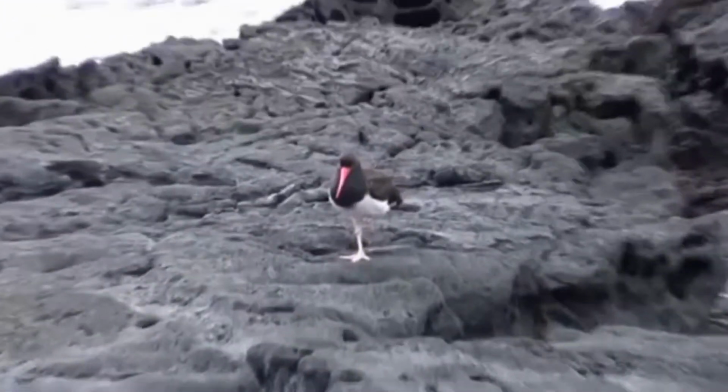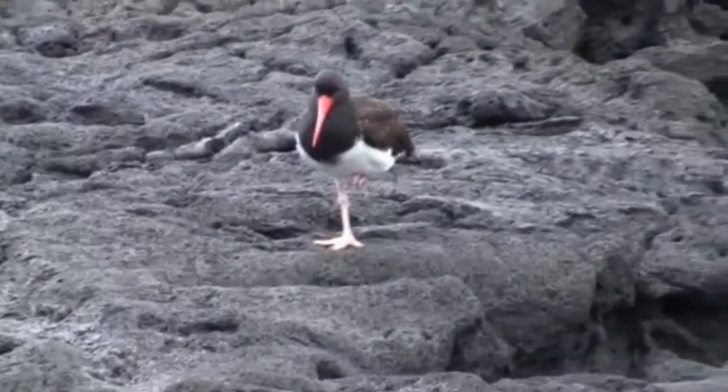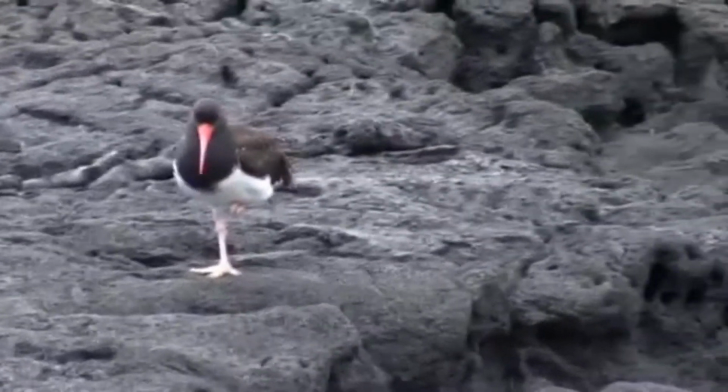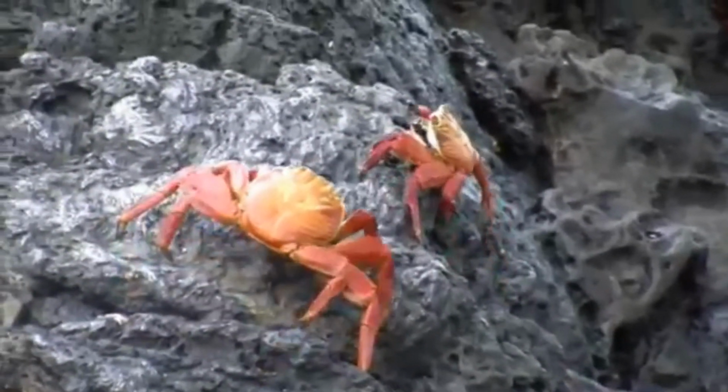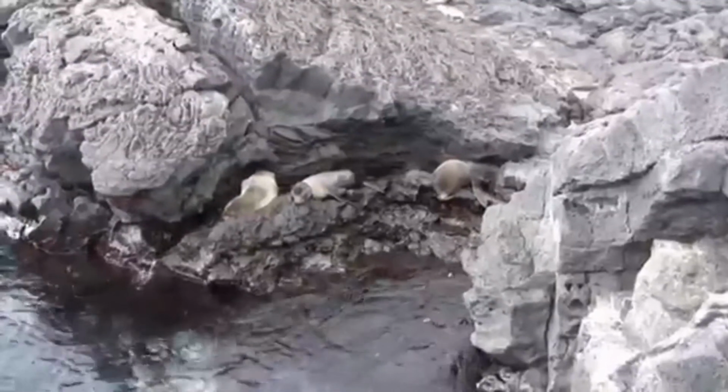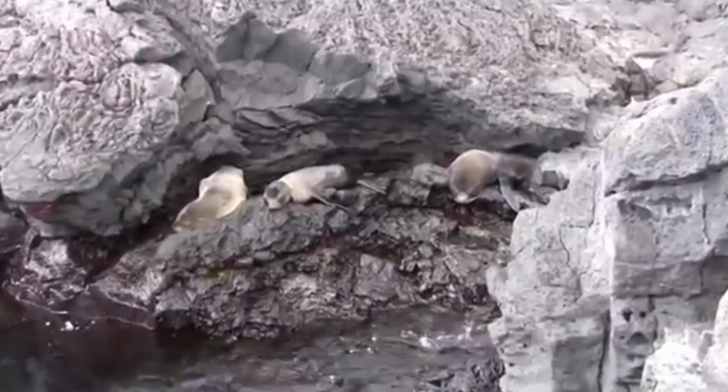There's another one there. Yeah, there's a big one. The oyster catcher is unmistakable. You know, orange, long, big. They can see us coming, I guess. They do, don't they? They run. These are the first ordinary sea lions, eh?